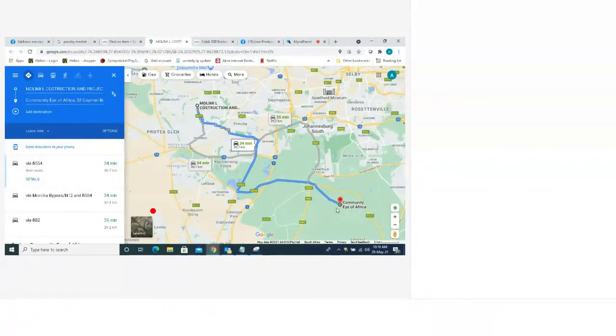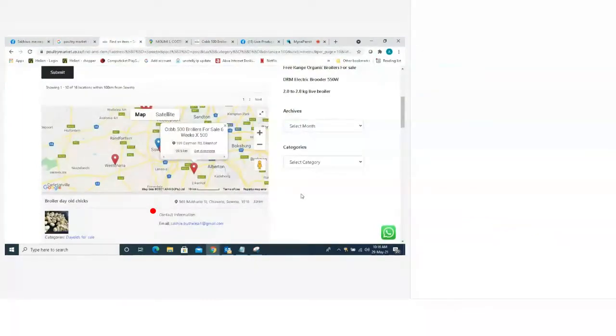So you can see this is where I'm located. This is my start position, and this is where the goods are actually available. So it gives you directions to the place where the seller has published his goods for sale. All right. So that's essentially how this poultry site works.